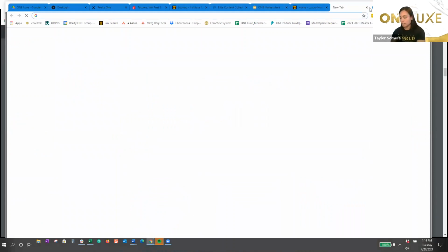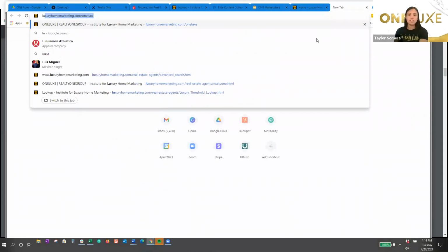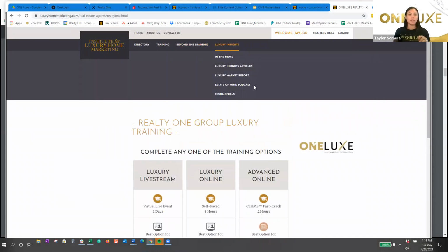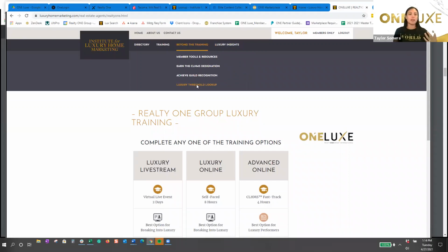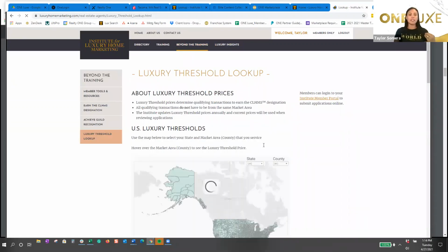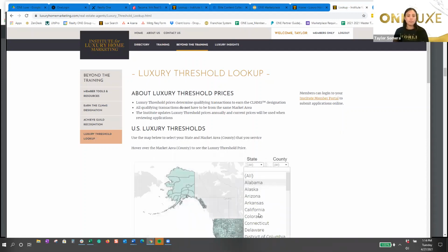To see what your area is, you guys can help me define this because I want to make sure I'm looking at the right area. I think it's helpful for me to show you this because this is the same practice you'll go through as an agent, understanding your area. So if you go to luxuryhomemarketing.com and click on Beyond the Training, Luxury Threshold, you can dive into Washington.